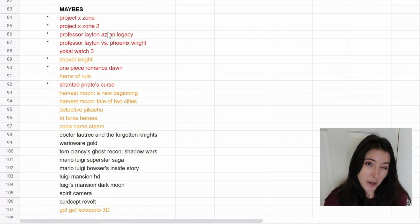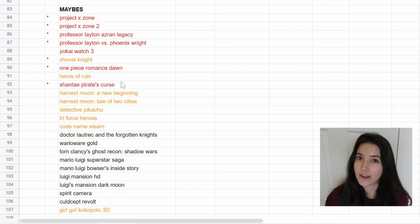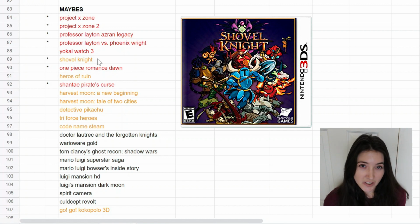Red being these are probably going to be out of my price range, but I would like to have them if possible. The games in the orange are more within my price range at the moment. I'm just still a little bit on the fence whether or not I want to get them. I think out of all these, I really probably want to get Shovel Knight, though I do know it's offered on other systems. So I'm still kind of going back and forth between getting it on 3DS and on the Nintendo Switch at the moment.